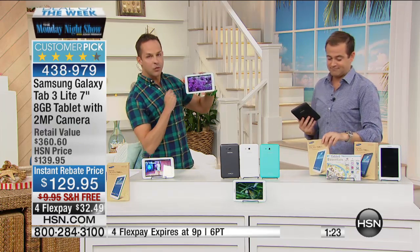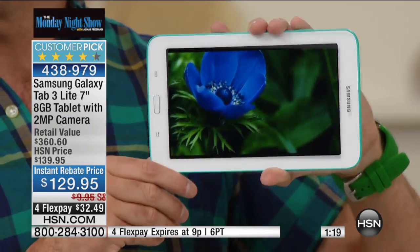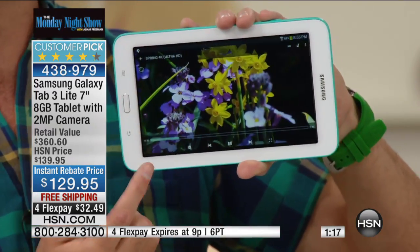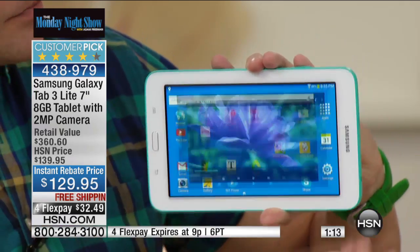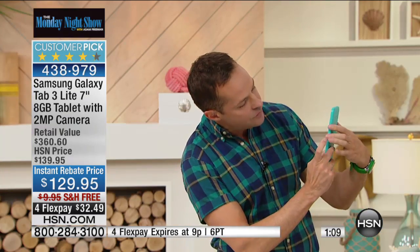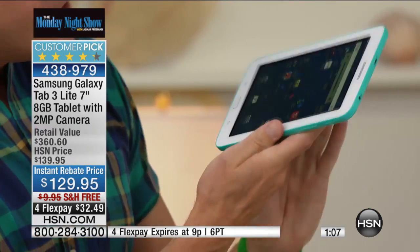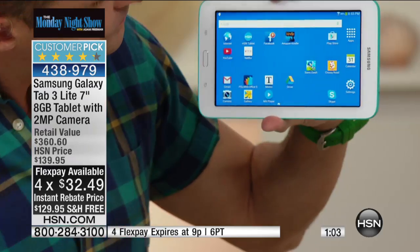I want to show you guys the quality of the screen here for a moment. It's one of the most gorgeous screens on any tablet at any price. I'm going to talk to my tablet for a minute. Let me just make sure that I have turned the volume up, and I'll show you. There's a little hard button for volume right there, which I love. Anything you want to say to the tablet, you can. So how about something like this?